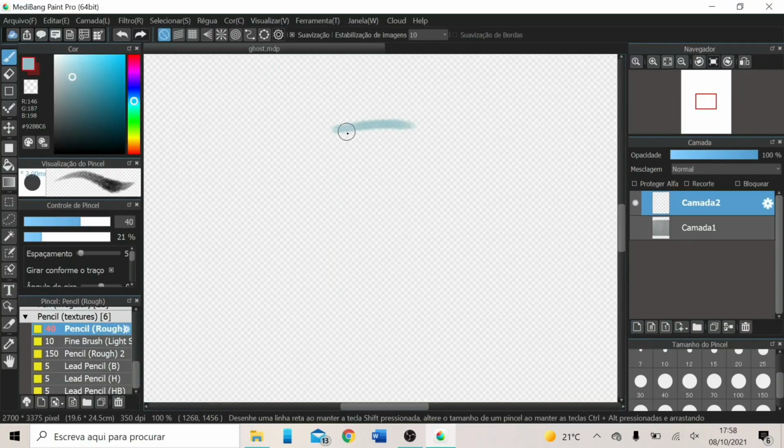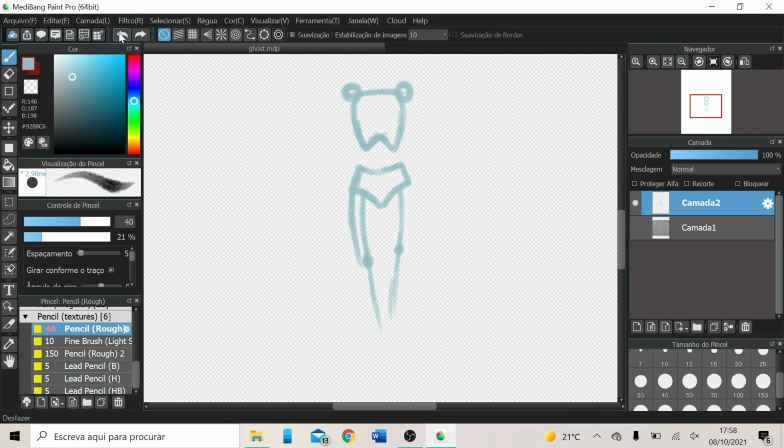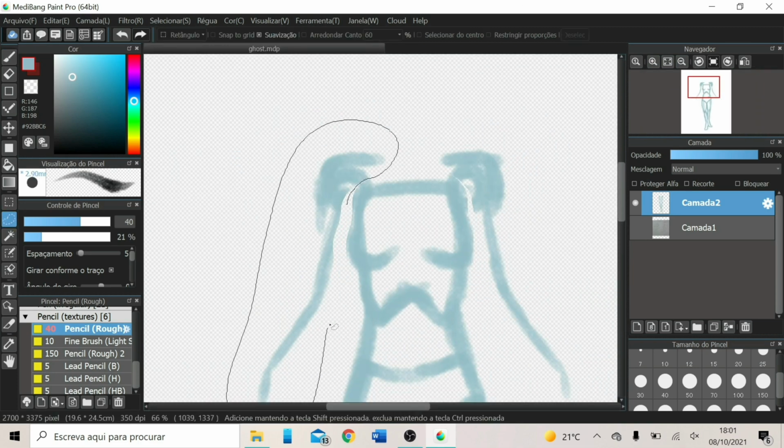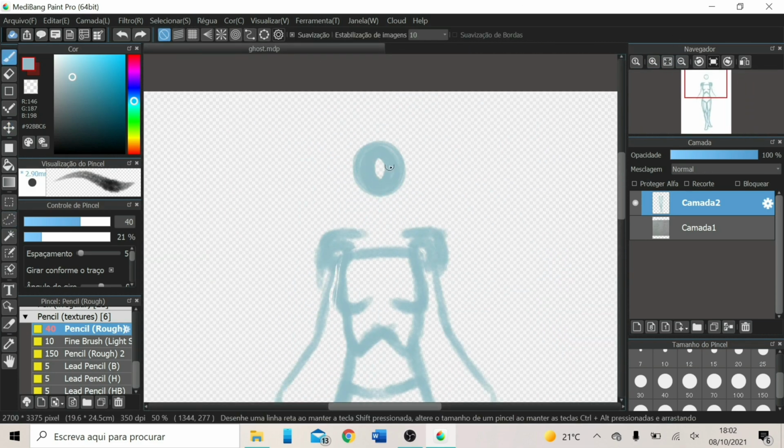Let's go. Starting with the ghost, I just sketched a simple pose and then I fixed it a little bit and I started adding some details to the sketch so that I can start sketching the clothes and the face.